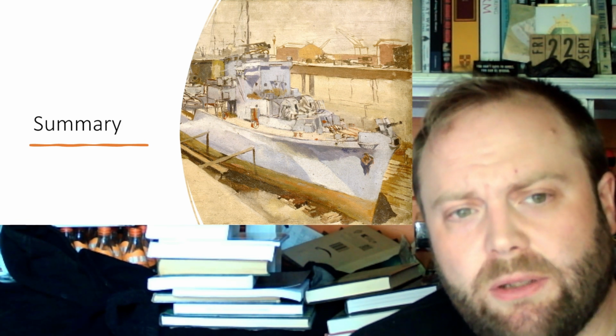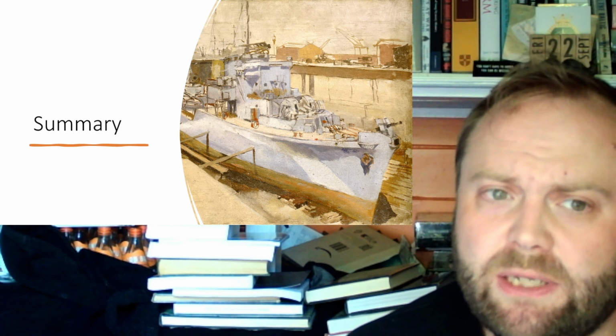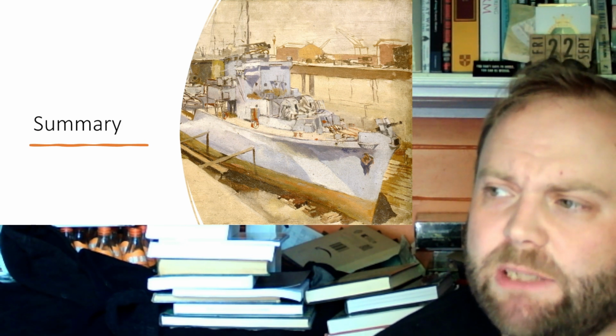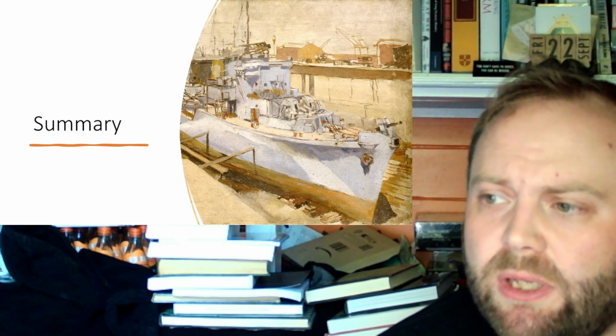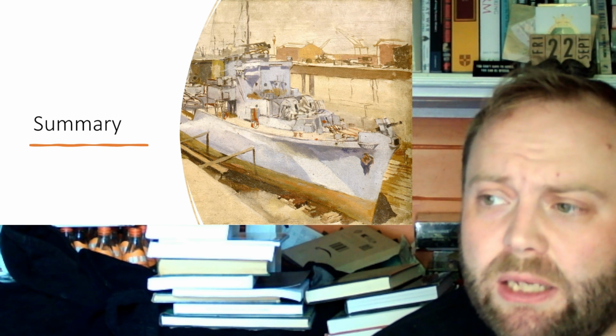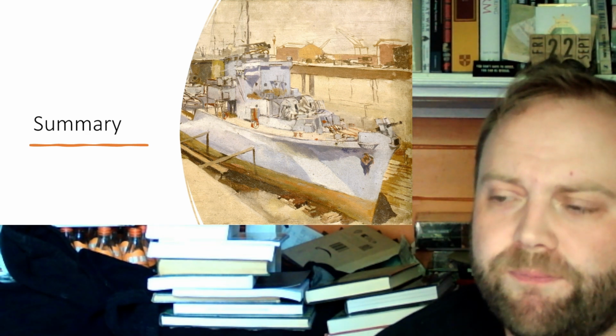They are interesting little ships. They really are. And one of the interesting things here is this painting. I always find this painting interesting. It's of a Hunt-class destroyer, and it hangs in Greenwich. And it shows one in dry dock.